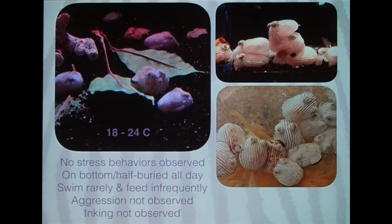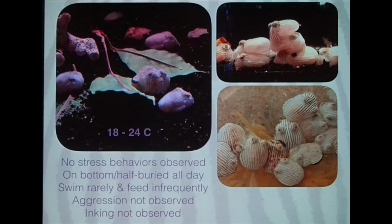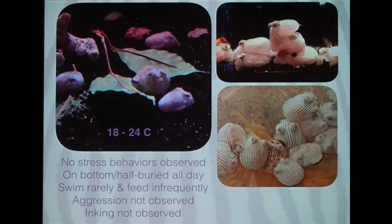And you see them piled on top of each other, and they don't seem to be bothered by being densely populated in a tank, which I think is another potentially good aspect for animals that you might want to keep in the lab. Like I said, again, I never saw them be aggressive to each other. As long as they can sit on the bottom or on top of another individual, they seem to be okay with that.